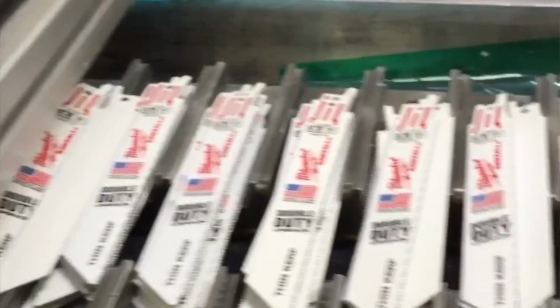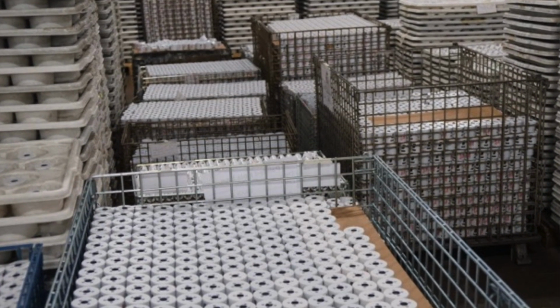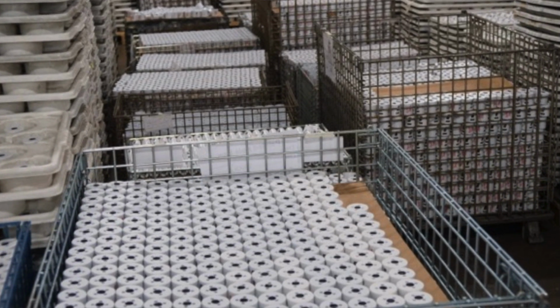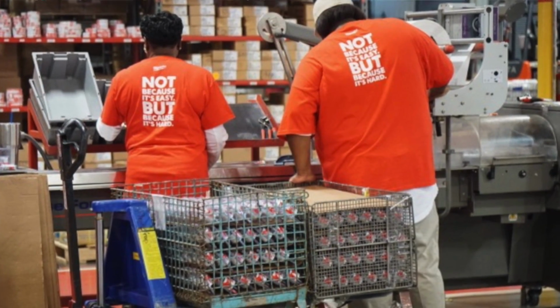At the Greenwood plant, Milwaukee manufactures and distributes all of their Sawzall blades, hole saw blades, and some step drill bits. There's a second plant in Jackson, Mississippi, where they make step drill bits, corded Sawzall blades, mag drills, and some larger motors. A third plant is in Wisconsin, and that manufactures the Empire levels and tools from that portion of the industry. Milwaukee's definitely taking a look and investing in future U.S. jobs.